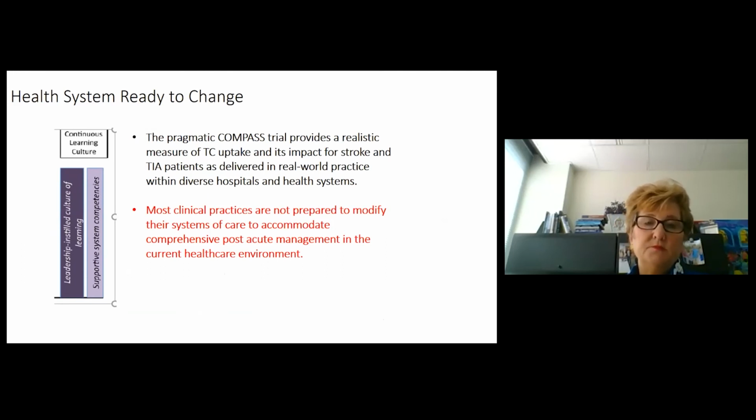The fourth domain is the most critical one for learning health systems. You must engage systems that have a continuous learning culture, with leadership that is willing to support the effort. The COMPASS trial provided a realistic measure of TC uptake and its impact for stroke as delivered in real-world practice in diverse health systems. And our conclusion is that the culture, the resources, and the staffing to implement this model are not readily available. Most clinical practitioners are not prepared to modify their systems of care to accommodate comprehensive post-acute management in the current healthcare environment.